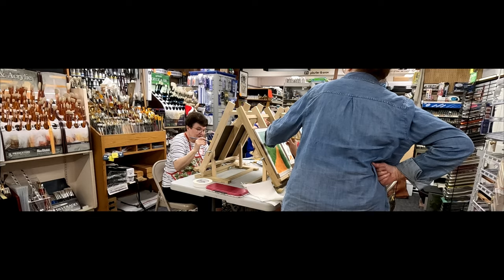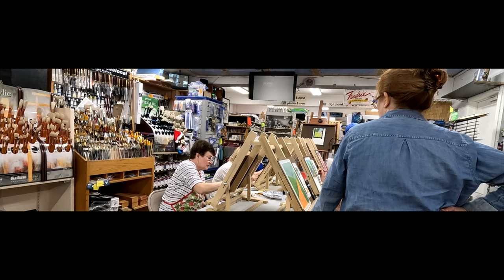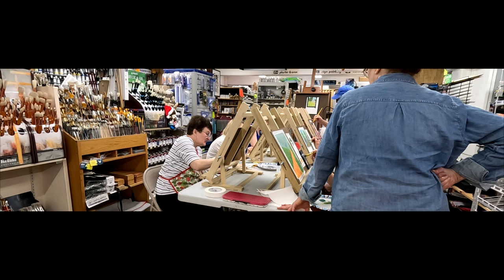Make the shape. Do the whole shape of the tree. Try to figure out what the shape of that tree is. In this color or lighter? I would use that color. Should I add more water to it? No. You've got the right consistency. Remember, you can always paint over it. That's true.